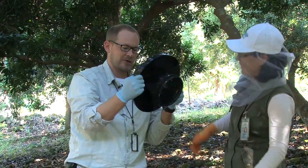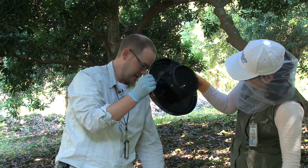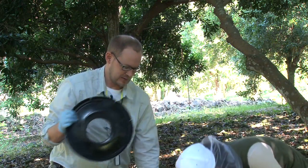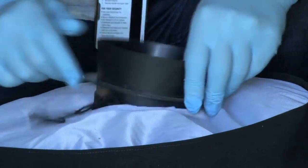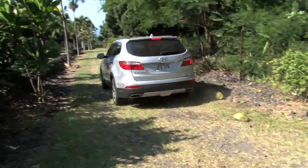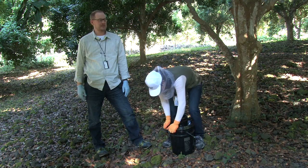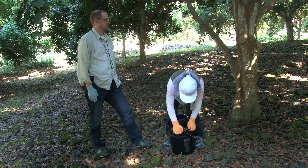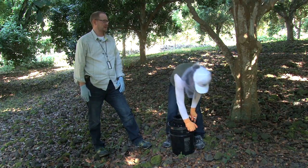Oh, she's not going to get out. She is definitely stuck. So today we're looking to see how the autocidal gravid ovitrap as well as the BG trap can be used for surveillance and monitoring of Aedes albopictus in Hawaii. This habitat is more indicative of Aedes albopictus. You have the thick brush, the trees, the forest. That's really where albopictus likes to hide out and will lay its eggs.